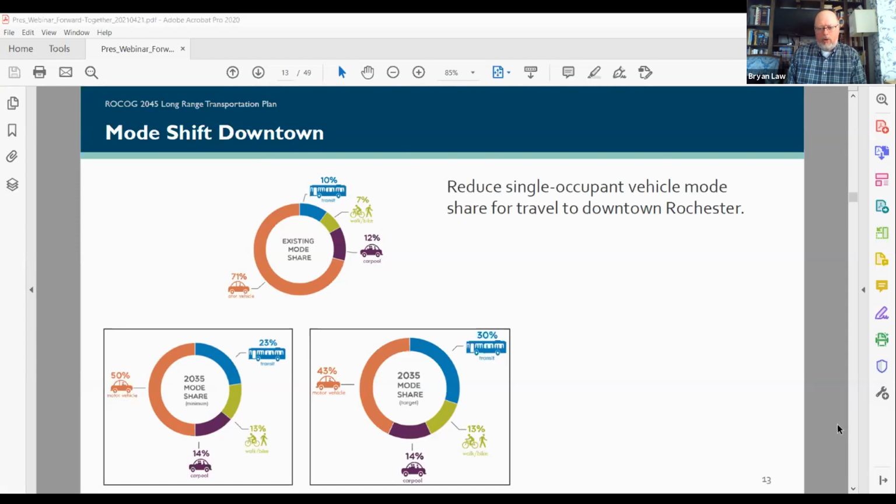But on the right, you see a little bit more of an ambitious one where you can reduce single occupant car trips downtown to 43% of all trips and increase transit to almost a third of all trips downtown. Also increases in carpooling and in walking and bicycling.